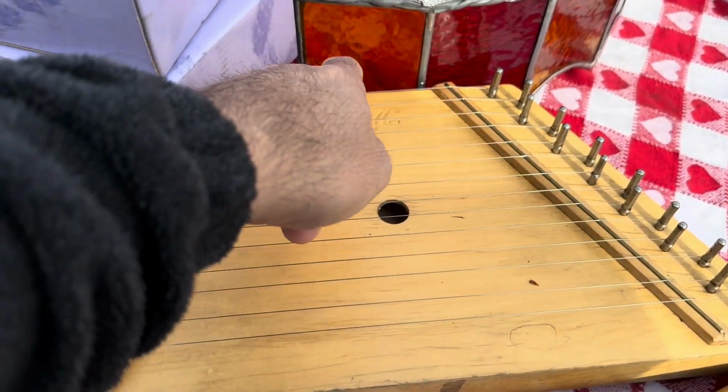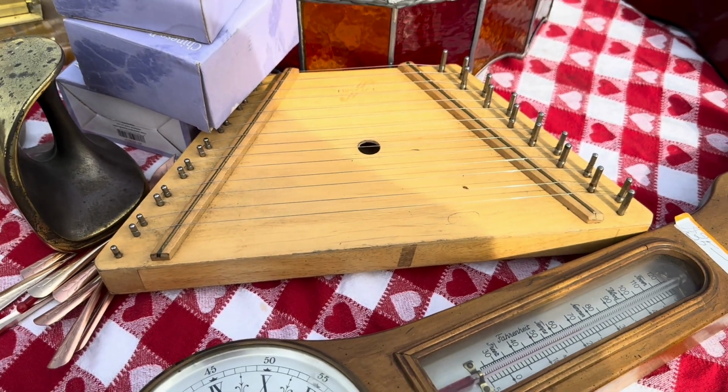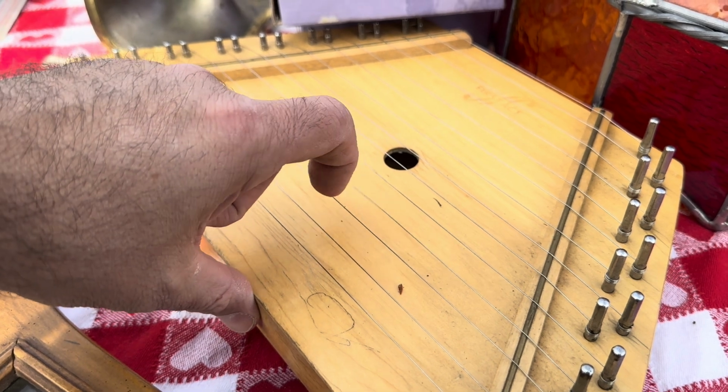Oh, I gotta do it. There should be something to strum this with. How many people have done that today? Probably a lot. Or you could do it this way, right?